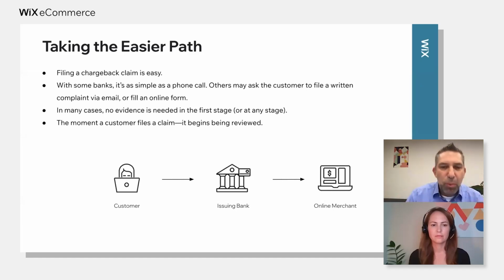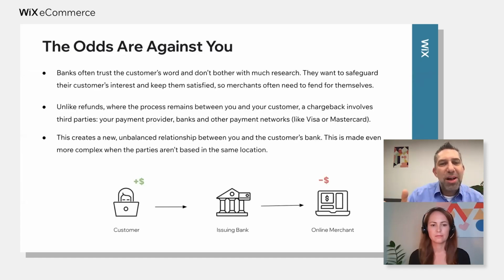So once the chargeback is filed, the bank starts its review, and this is where the process actually starts to roll out. The odds are essentially against you. As I mentioned, banks often trust the customer's word and don't bother to do much research, okay? They want to safeguard their customer's interest. This is their most valuable asset, right? So the merchants often need to fend for themselves.